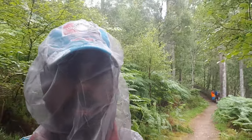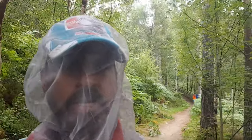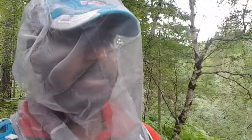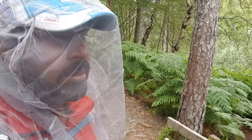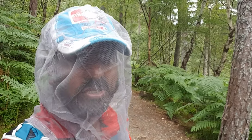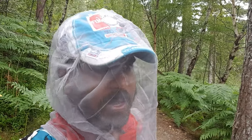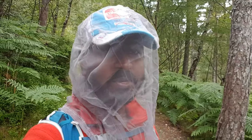So we are still in Corrieshalloch Gorge. So if you're wondering what I'm wearing, these are called midge nets. Midges are small insects or flies that are all over the Scottish Highlands. So particularly when it gets a bit damp, they cause havoc. They don't actually bite you, but they just crawl around your face. Sometimes they cause itchiness. So we are very well prepared. We came with insect repellents and we bought these midge nets. So that's what I'm wearing.